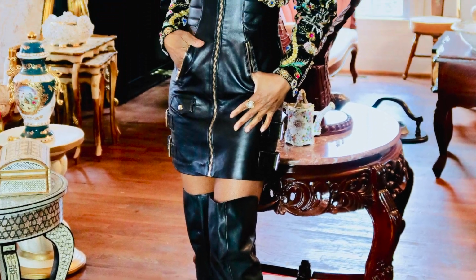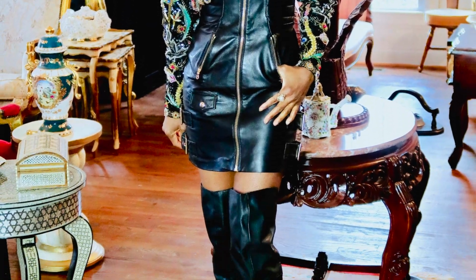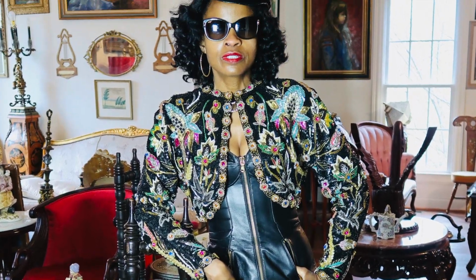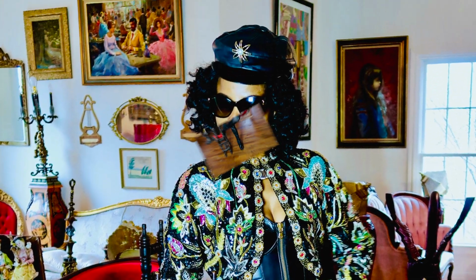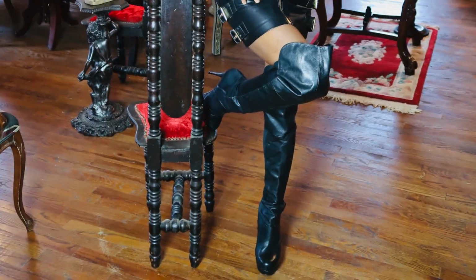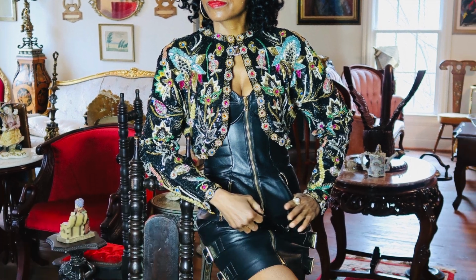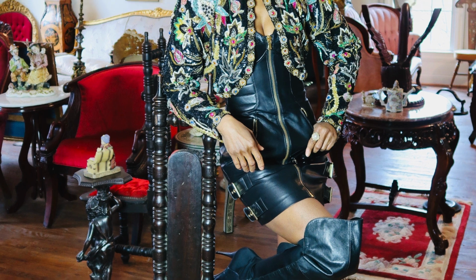So, like I mentioned earlier, with the prior look, I did mention that the buckle leather Moschino mini dress can be worn with other items or other pieces of clothing, just like the leather jacket can be worn with other pieces of clothing. In this clip, I actually pair the Moschino black leather buckle dress with an Oscar de la Renta vintage, actually it's not studded, it's beaded and sequined jacket.